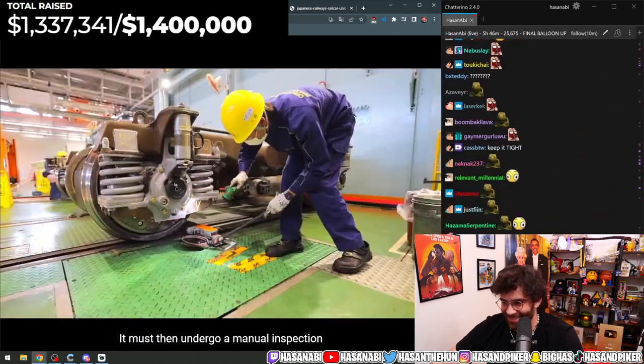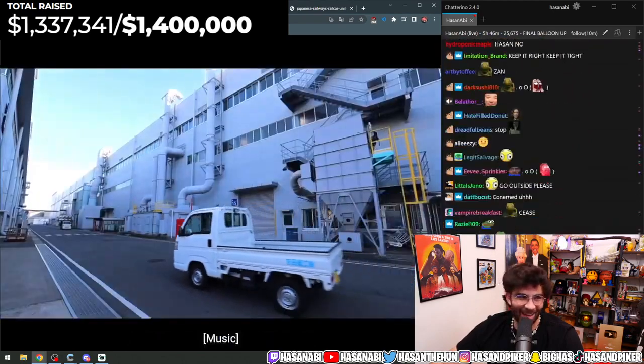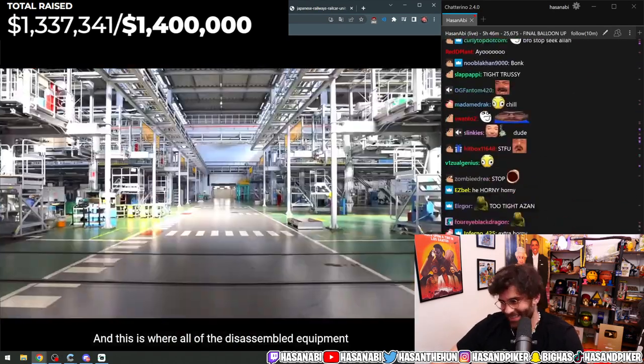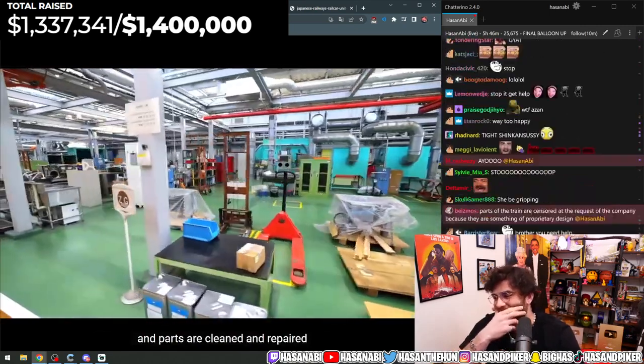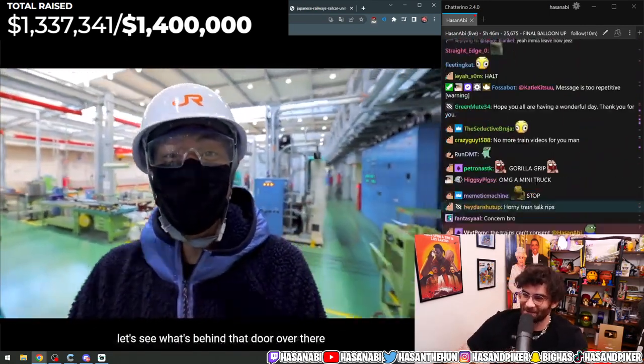must then undergo a manual inspection in order to move on to the next stage. And this is where all of the disassembled equipment and parts are cleaned and repaired. Huh, so this is kind of interesting. Let's see what's behind that door over there.